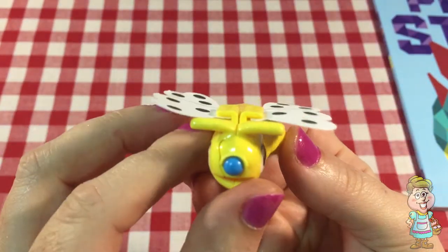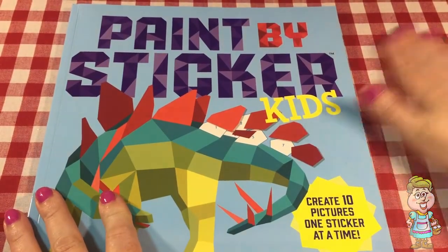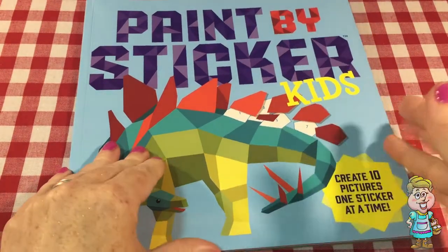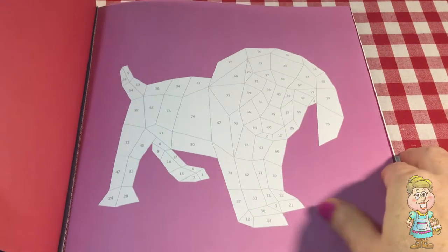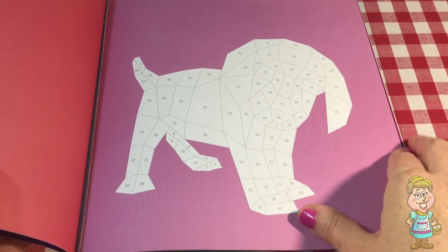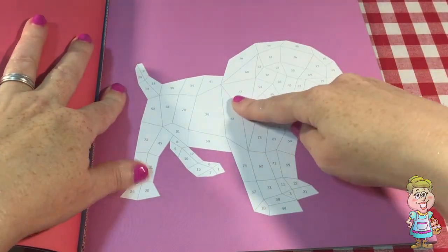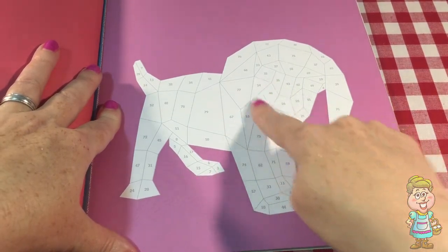That's pretty neat. Let's do one of these paint by sticker pictures. And I think the next one is, it looks like, what do you think that is? It looks like it might be a puppy. The ears right there, and the tail, and the legs, and the head.